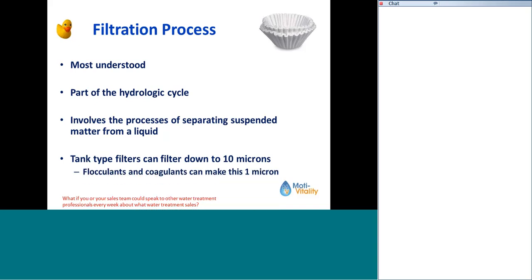Flocculants and coagulants can take it down to 1 micron. And what a flocculant does, besides give me great joy and pleasure just by saying the word flocculant, because I think it's a fun word to say. If you guys don't believe me, you should try it. Ever depressed? Just scream flocculant, and I bet you it will make you happy. It will bring joy to you. I don't know, it does to me.